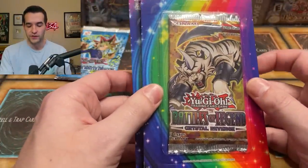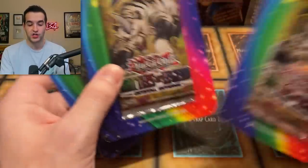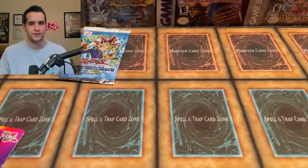But that's not all we're opening today. I have three packs of Battles of Legend Crystal Revenge that Chelsea bought for me while she was doing Christmas shopping. She found two at one store, one at another. I was like, if there's the left arm in there, it's going to be epic. Whenever she picks packs, for some reason, they're always really good. So hopefully that's the case in this opening.